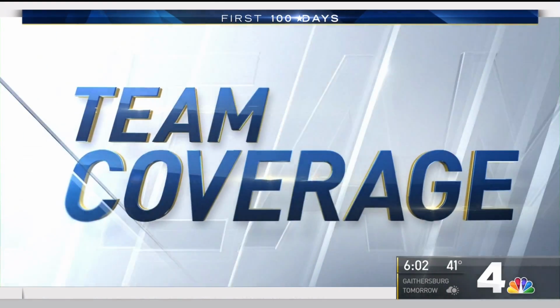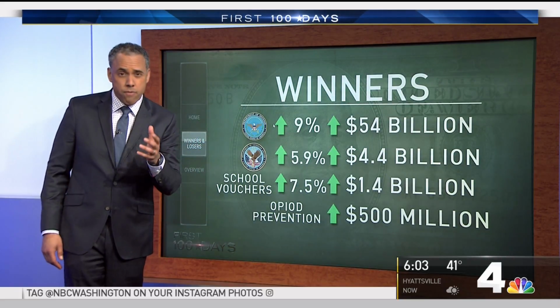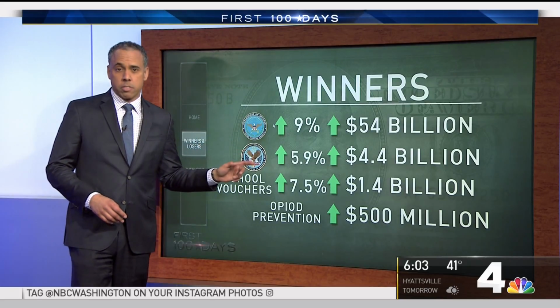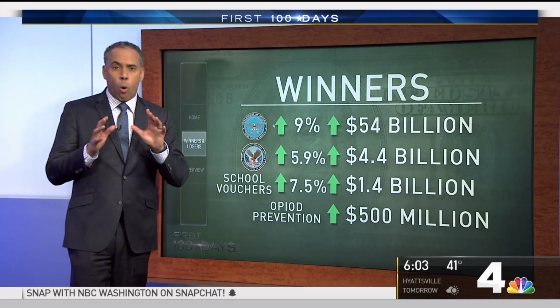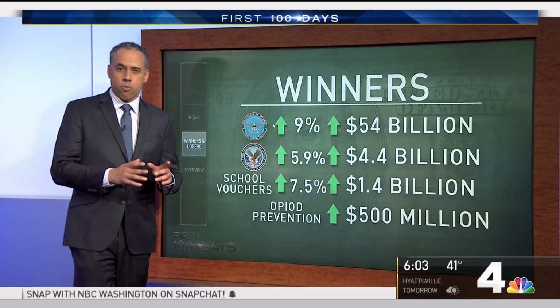Yeah, Chris, that was a great glimpse of the people behind these numbers. And, you know, when you look at the big picture, it's pretty clear who wins and loses in this budget. And I can tell you, school choice and the Pentagon fall on the right side of that ledger. The president wants to increase defense spending by 9%, which works out to about $54 billion. The budget would add more than $4 billion to the Department of Veterans Affairs. And when it comes to choice, the president wants to up the school voucher program by more than $1 billion. He's also pouring money into the opioid epidemic, allocating another $500 million to drug prevention efforts.